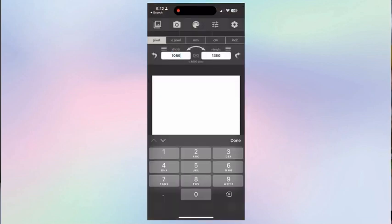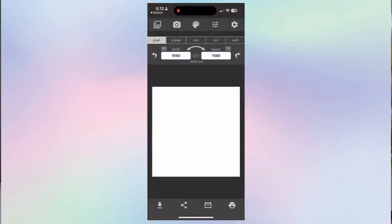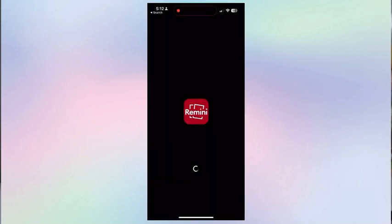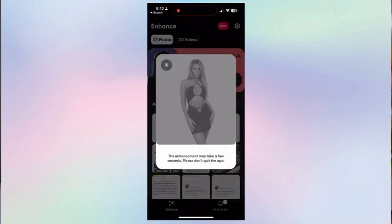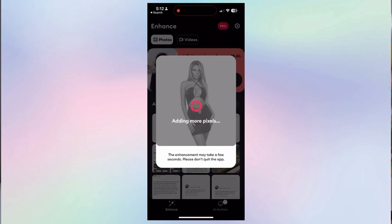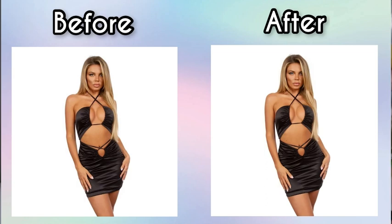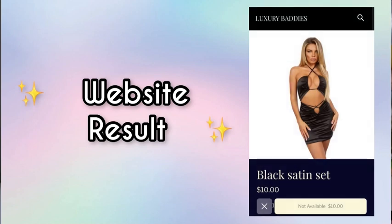And then if you do want to take it a step further and make your pictures look crystal clear, I do recommend using this one app called Remini, which you can basically just take any blurry picture and run right through it, and that'll take your photos to a whole new level. So you can see here the difference in how the photo looks before I refined it and after I refined it. This is something I definitely recommend that you guys do.